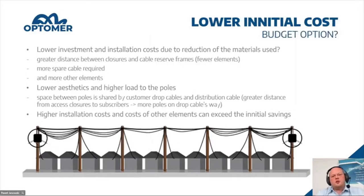You can also consider a budget option to use fewer elements, less distribution boxes, but automatically you have to use more cable. And the aesthetic of the network is even lower, it's a higher load to the poles. Also the installation cost is higher because you have to go with the cable through every single pole just to connect the customer. So the cost of other elements can exceed the initial savings, which is really probably unexpected by any investor, but very possible, and it may happen.